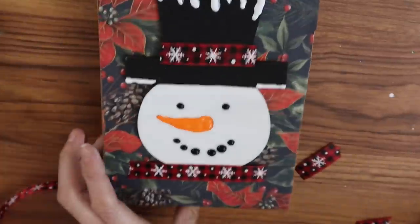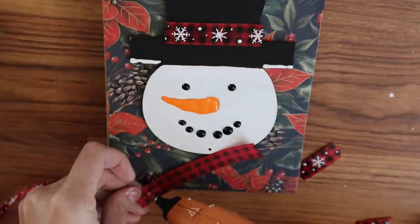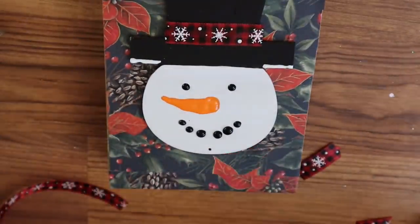A snowman without a scarf. I also kind of wanted to cover up that little hole at the bottom of the snowman. So I'm just grabbing some more of that ribbon and I'm going to be making a scarf for the snowman.